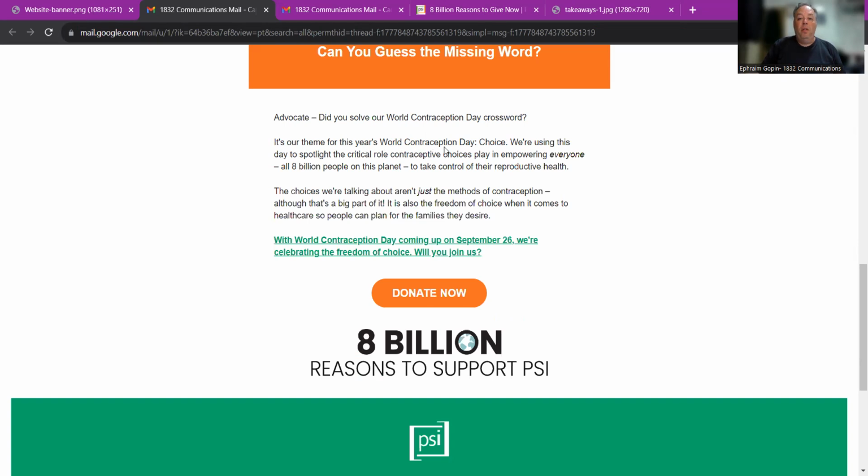Did you solve our World Contraception Day crossword? It's our theme for this year's World Contraception Day choice. I like the idea that they have a theme for their fundraising campaign. I think that's a good idea. If you have a theme for your fundraising campaign, you can use that theme everywhere in emails, direct mail, social media, website, blog, everywhere. You can hashtag it for social media, all kinds of ideas around that theme. So yes, it's a good idea to have a theme for your fundraising campaign.